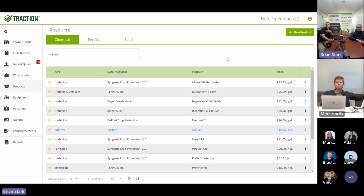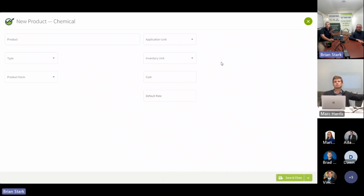We do have the new product button in the upper right corner. So if there was a product here that wasn't listed for whatever reason, you could just hit new product and add it yourself. It's not a big deal.